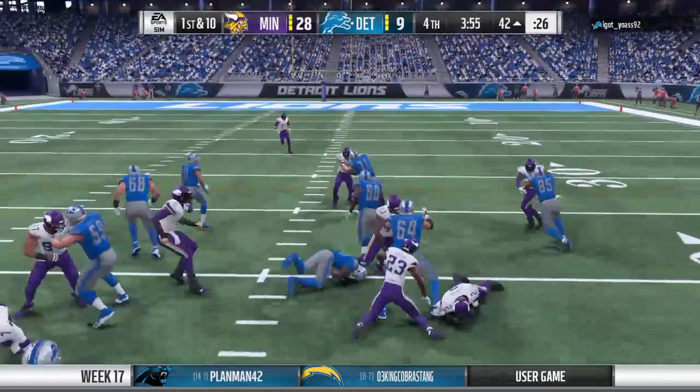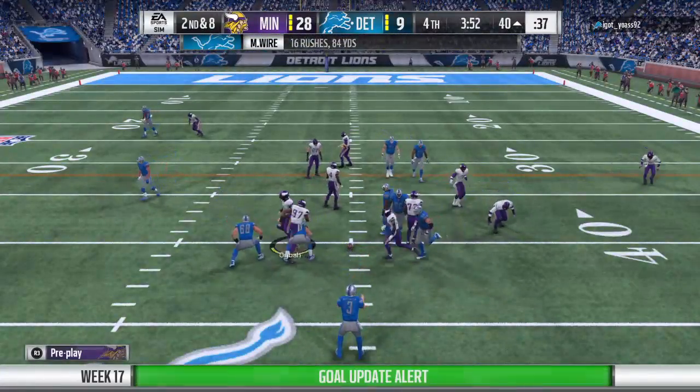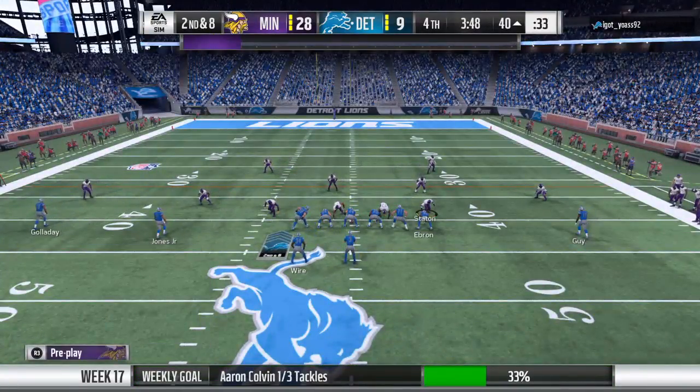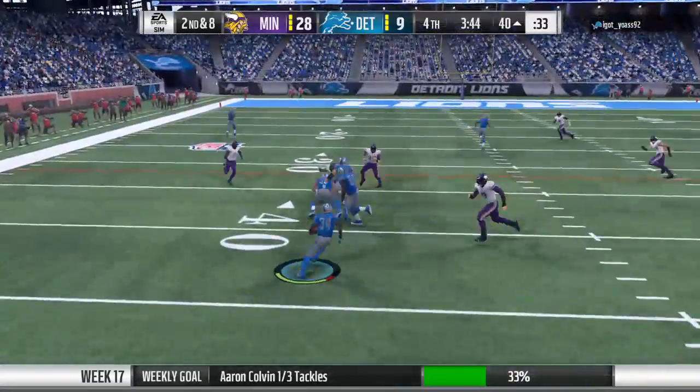They'll run it now out of the gun. Not much there. Maybe a couple as he's taken down at the 40. Well, he's looking for some running room, and there wasn't a whole lot of it there on that play. I think he was lucky to get a couple of yards out of it, because those defenders, they were rallying to the football pretty quickly.